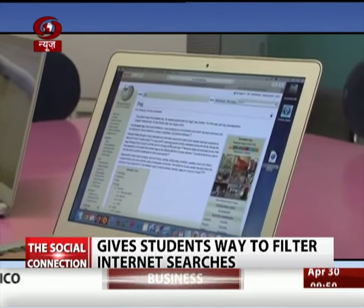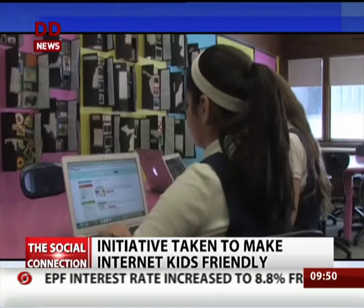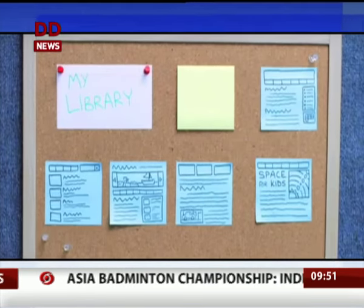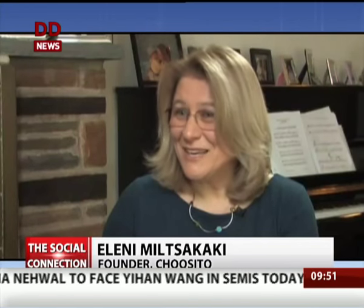Chooseito.com is a search engine that narrows down results so students at almost any grade and any reading level will only see websites tailored for them. What it does is filter everything on the web. And when I say everything, I mean all 1-something trillion sites on the web. Milsukoki projects more than 2 lakh students will be using her website by the end of the year. I just cannot wait to see it in every classroom.